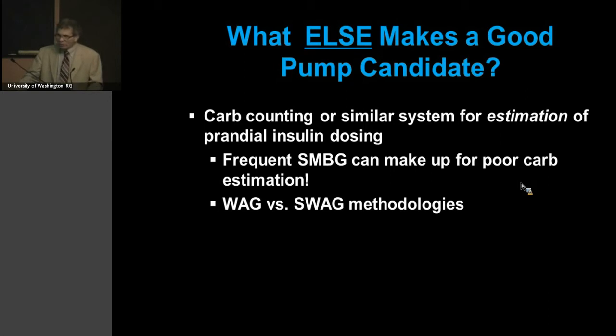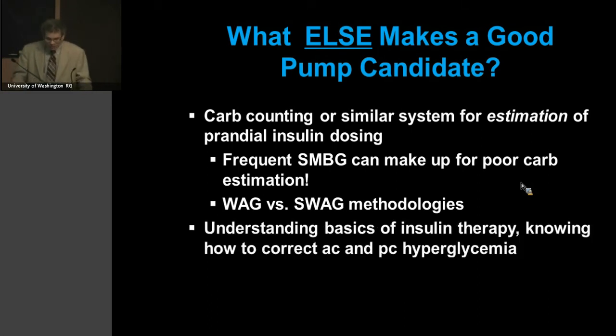Does anyone know what WAG is? Wild ass guess. That's right. And some people do very well with this. They do very well with wild ass guessing how much insulin to give because they've been doing it for years and even for decades. And then we have the very sophisticated wild ass guess for those who are further along down the line. Understanding the basics of insulin therapy, knowing how to correct both before meal and after meal hyperglycemia.